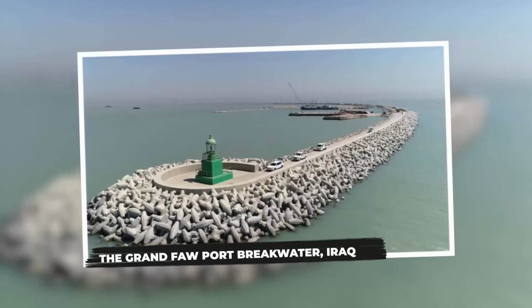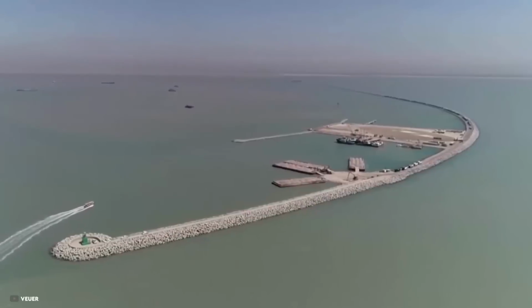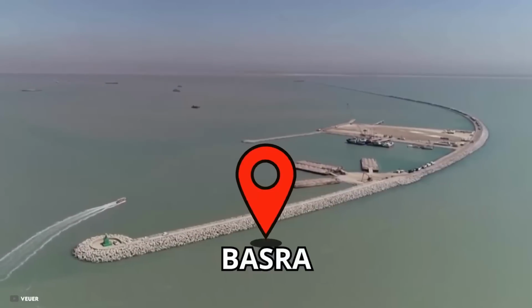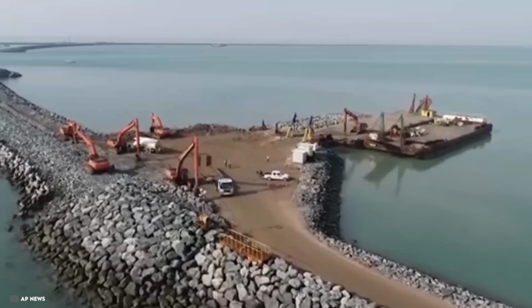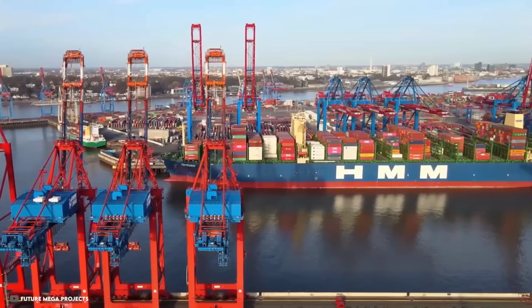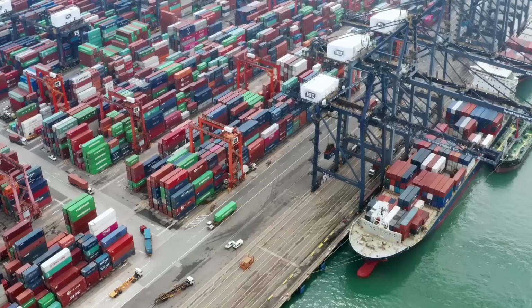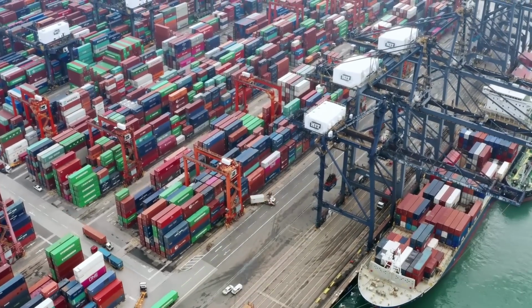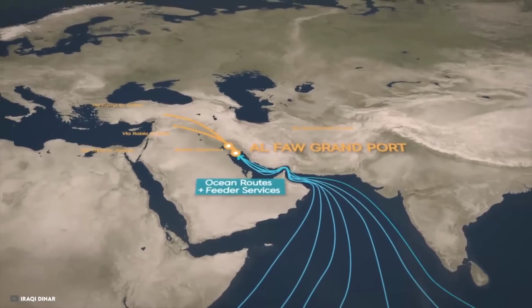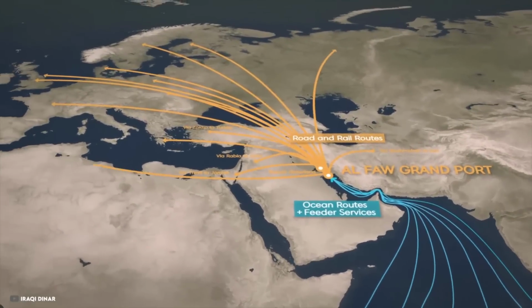The Grand Faw Port Breakwater, Iraq. The Grand Faw Port Breakwater, located in southern Iraq near the city of Basra, is a monumental engineering project that plays a critical role in the ambitious Grand Faw Port development. This project aims to establish Iraq as a major player in the global shipping industry, providing a strategic link between the Middle East, Europe, and Asia via the Arabian Gulf.